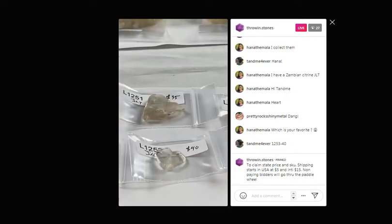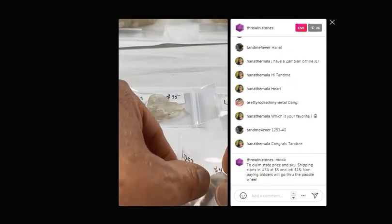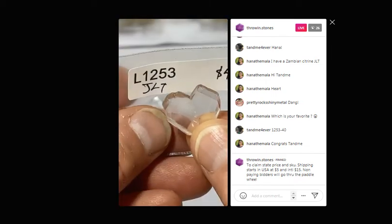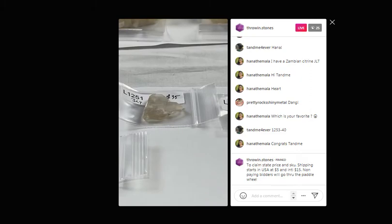All right, so with Gwindle Quartz, all right, hold on. So, Tea and Me Forever, I got you with that one. 1253, Tea and Me Forever.